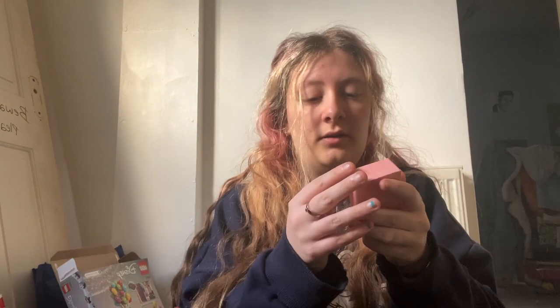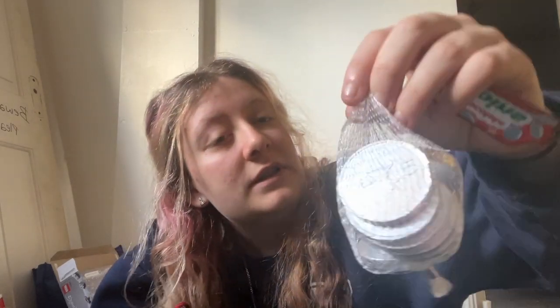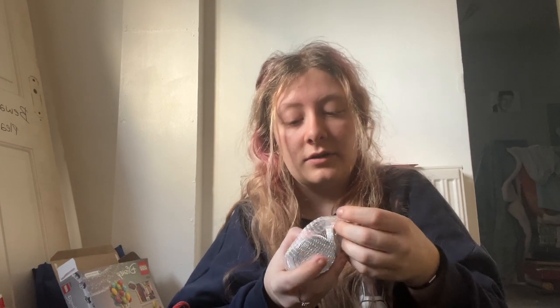Next, I think these are Day of the Dead skulls, I think. Is that correct? I don't know. Anyway, these are so cute. They've got pink little eyes. They've got a flower here. So adorable. And they come in the cutest boxes. They remind me a bit of Squid Game, but you know, it's okay. And then just on top of that, they also got me some gold coins. I think they're gold. Okay, they're silver. I'm an idiot. But these are white chocolate coins. Very nice. Thank you so much.